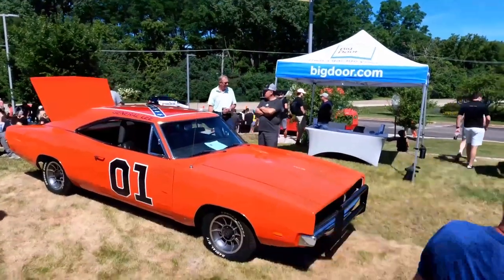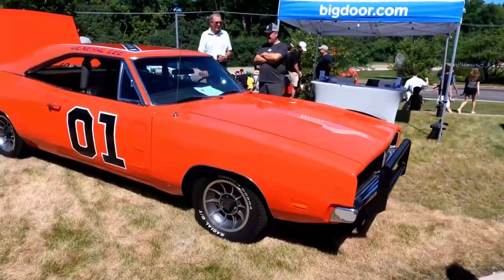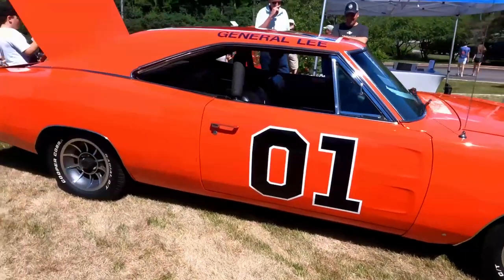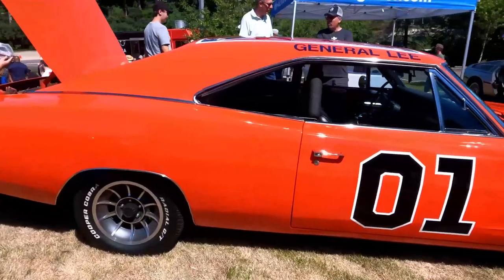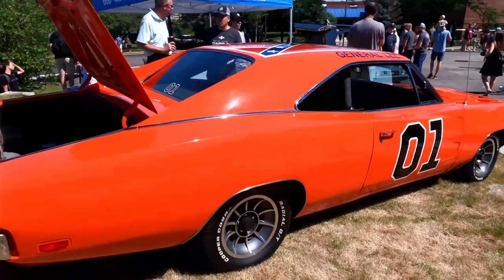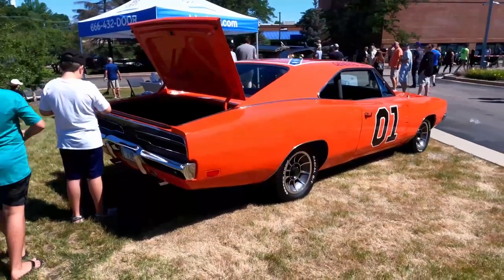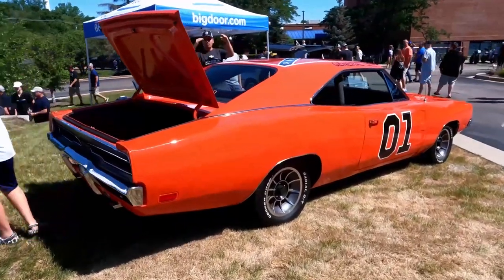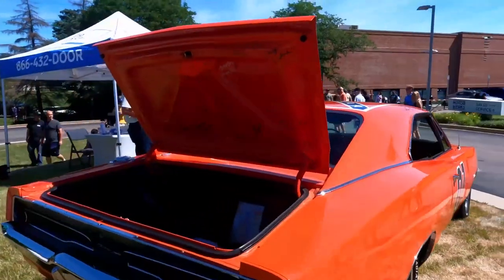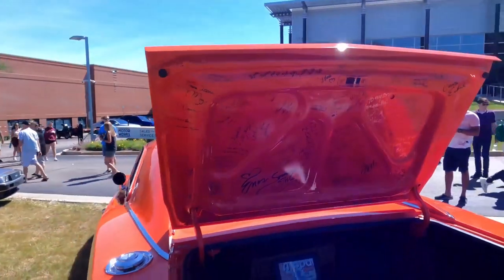Now I can't lie, I had to film this vehicle. I was a crazy Dukes of Hazzard fan when I was growing up. And what makes this vehicle so unique, it's actually one of the real cars from the Dukes of Hazzard. And when you get around to the trunk, you will see it's signed by, I'm not sure of all the cast numbers. It has a lot of authentic signatures from the cast of the Dukes of Hazzard.